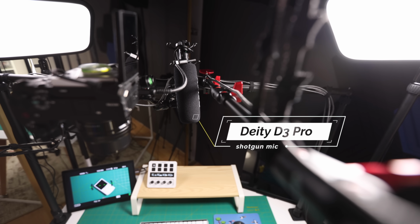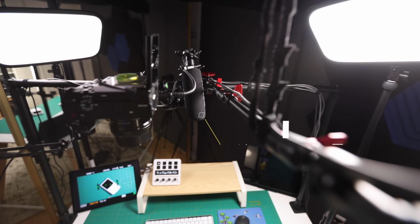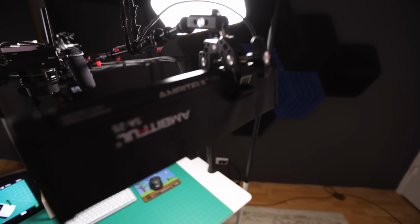To the right of that, I have my shotgun mic. So this is what I use when I'm recording my footage here in this room. And then behind that, I have my hair light. So this is spilling light directly onto my shoulders and the back of my head, just to give me a little bit of a halo effect when I'm recording to separate me from the background.